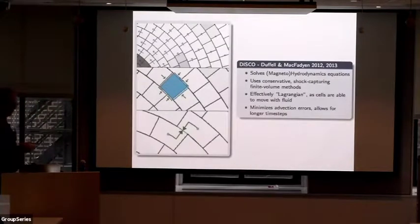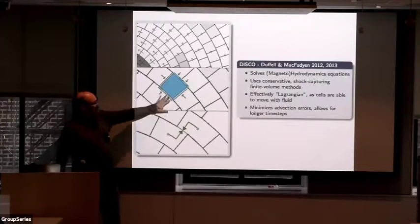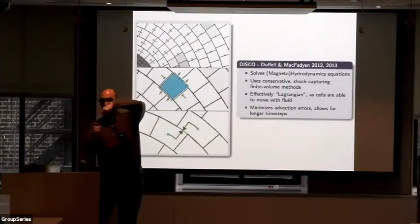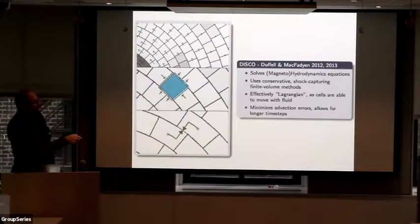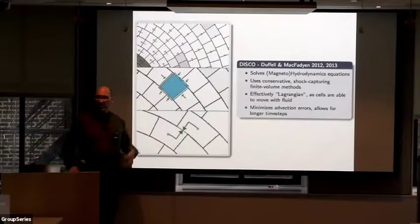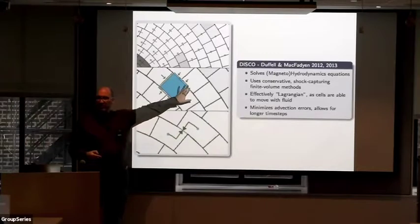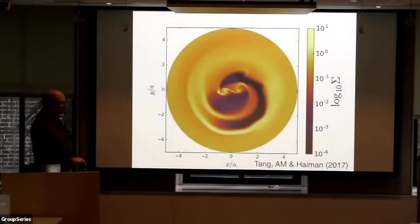Okay, so the version that we use for the disk is called Disco. And the idea is instead of having Voronoi cells, because we know that most of the motion is azimuthal in the phi direction, we use cells that move locally at the Kepler speed, but they don't change their shape, and that helps to reduce noise. So it's just an improvement to get the accuracy of having a Lagrangian code without introducing too much extra spurious noise, potentially.